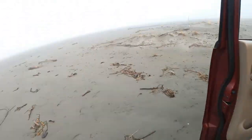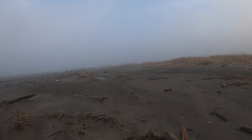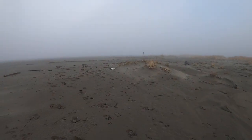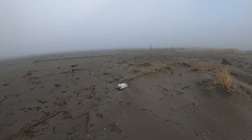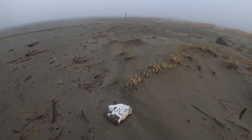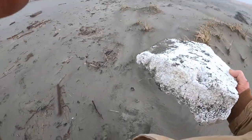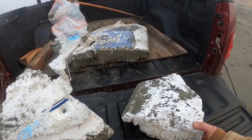But up here I have another chunk of that styrofoam. This is a couple miles down the beach, so it could be from the same thing. I think this is the same thing based on thickness. We'll get back to the truck. Yeah, definitely two more pieces.